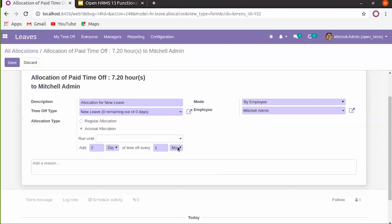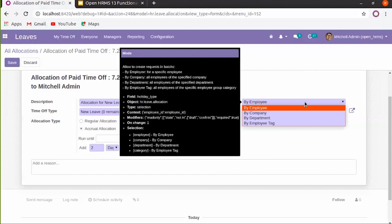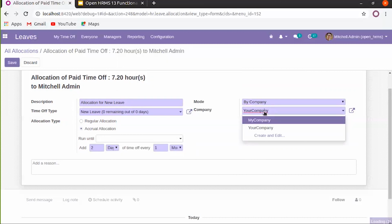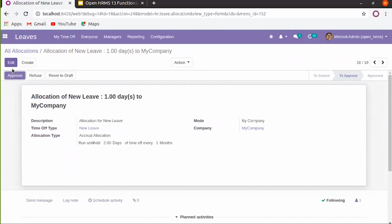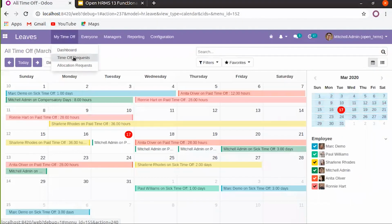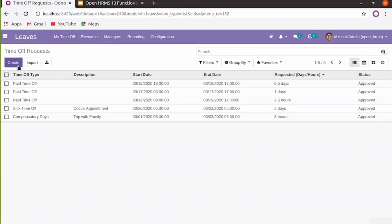So this can be assigned to a particular company or employee or department or employee tag. So I'm just providing by company. So your company is selected by default because I have logged in as a company. I'm just providing save. Then the next process is the approval. So I'm just providing approve. So now whenever you go to a new time off, you can find it.